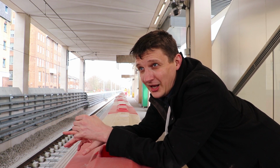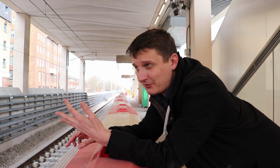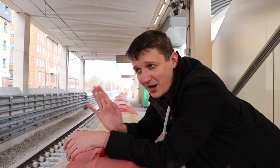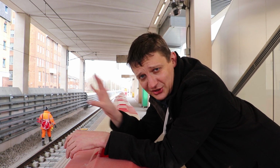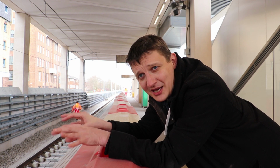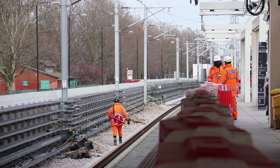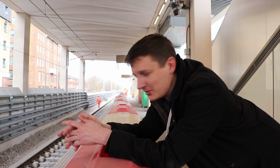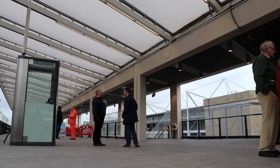All the others on this central section will have them: Canary Wharf, Woolwich, obviously Bond Street and all that, going out to Paddington. Everything out west after Paddington won't have platform screen doors, and all the existing TfL Rail out to Shenfield won't have screen doors. But in a vaguely unique way, here and Abbey Wood, I think, are the only 2 stations of the 8, 9, 10 new stations that haven't got platform screen doors, which means I can do this. This is the edge of the platform.